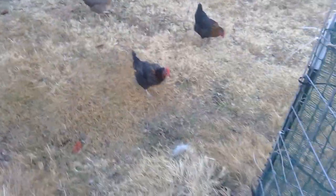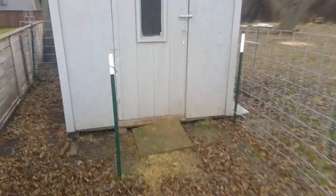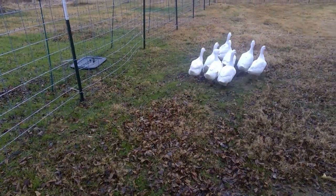Okay, guys, let's go get your feed and let the ducks out. Come on. Let's go. Let's go over here to the ducks. I usually throw them chickens out a little green out here in the morning. They like it. Gives them a little bit of boost. Okay, the ducks. I was proud of them. They went in their house pretty good last night. See what happens. There they come. They are out. They're going to go straight to the water.